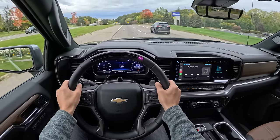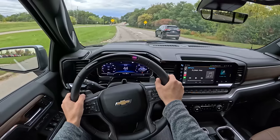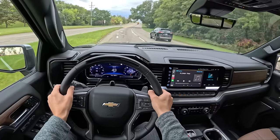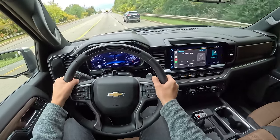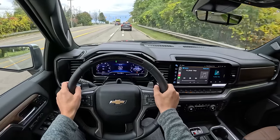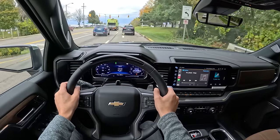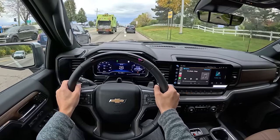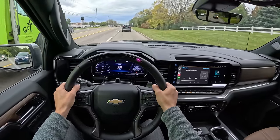Oh yeah, speaking of pricing, kind of forgot to mention that earlier on in the video on the walk around. The High Country Silverado, this trim, short bed, crew cab, starts around $66,000. This has a little bit over $10,000 worth of options, so $77,800 as tested here. I feel like about every truck we've driven recently has been over $70,000. This is one of the few that might actually be worth it, especially with Super Cruise.